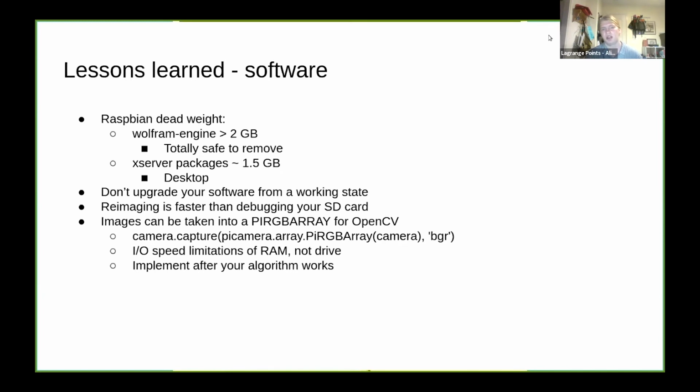And we learned a very useful, practical, specific thing with Raspberry Pi cameras. There is a class defined in the PiCamera namespace called PiRGBArray, which lets you take an image directly into a variable rather than saving it to your SD card, which lets you bypass the I/O speed limitations of your SD card, because those tend to be quite slow. Using random access memory is much faster. It only takes a single line of code, which I've put in the slide as an example. The one thing I would note is that while this is a useful and powerful method, it's important to implement it after you have an algorithm that works, because it inhibits your ability to check your work after it happens.